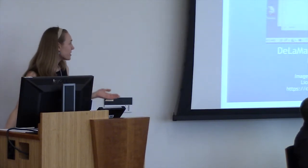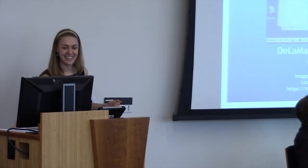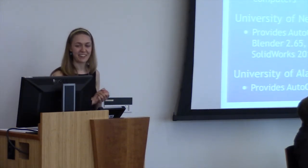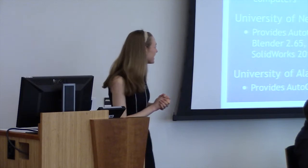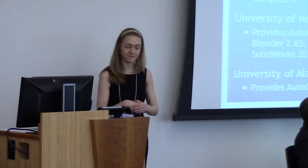In addition to buying the hardware, you also have to get the software to go along with your 3D printer. So each of these universities offer a wide variety of software to their students and make them available in the library.